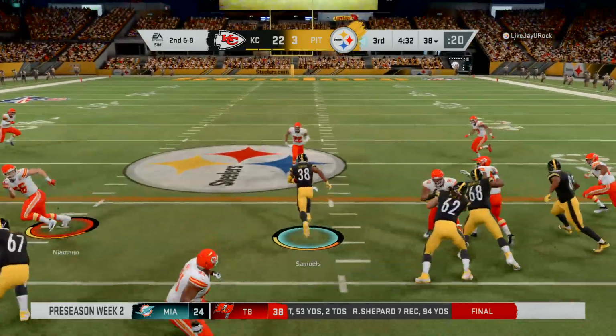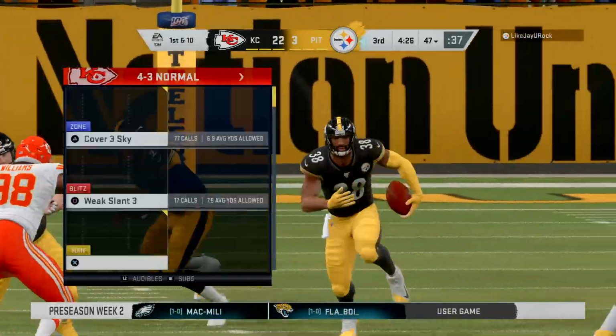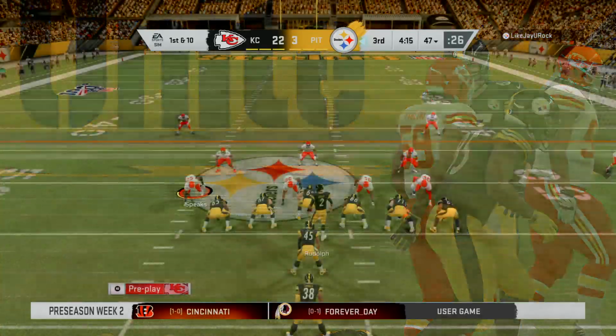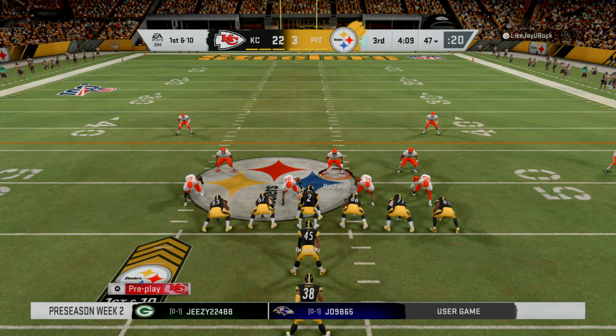Here's Samuels again. And he'll go down right around the 47 this time. 9 yards to pick up there, and it's a first down. Despite the score, despite the deficit, no quitting this guy. He's running angry, running through arm tackles. He wants to change what that scoreboard is saying.